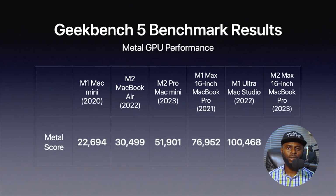All right, now let's take a look at the Metal GPU performance scores. If you look at all of the lineup here, you could see clearly the standout king, the monster, the 64-core GPU of the M1 Ultra Max Studio. That is going to take the cake, but coming in behind it is the M2 Max MacBook Pro with its 38-core GPU.